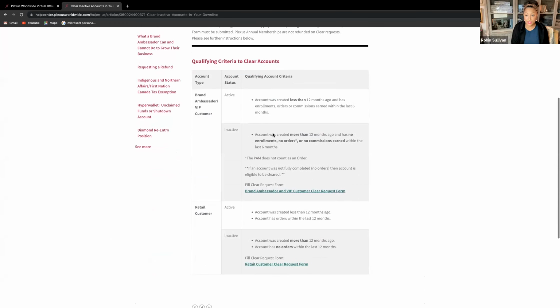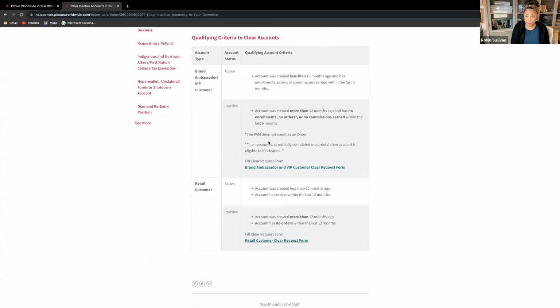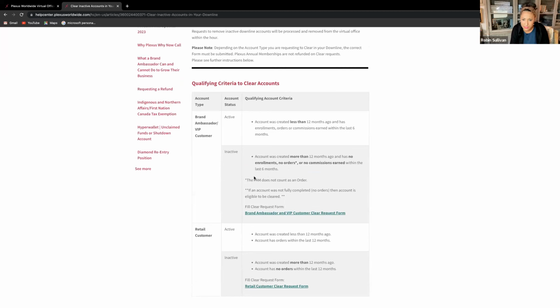Okay. Then I scroll down here and it tells you the parameters. It says the account was created more than 12 months ago. And even if the account was less than 12 months ago, if the person has not ordered in 6 months or more, okay, and it says active, and then it says inactive ordering within the last 12 months. Oh, that's retail, I'm sorry. Here it is. It says if the person has not ordered within the last 6 months, then you can clear that person.